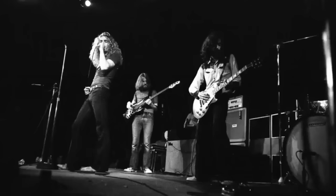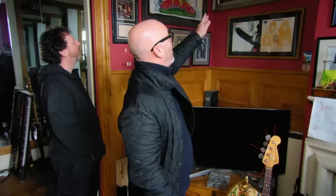I suppose... Formed in 1968, heavy rock band Led Zeppelin are among the most popular and influential of all time. Can't believe you've got that. Would you pay 60p to go and see Led Zeppelin? Yes, I would.